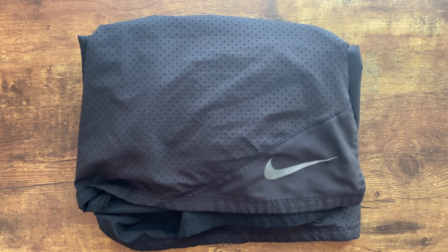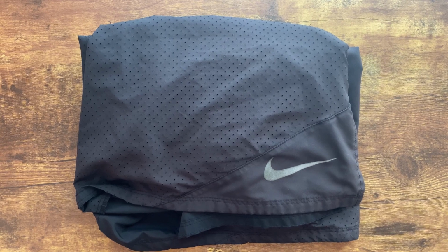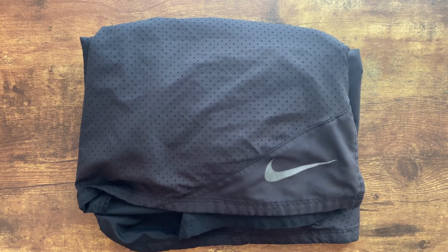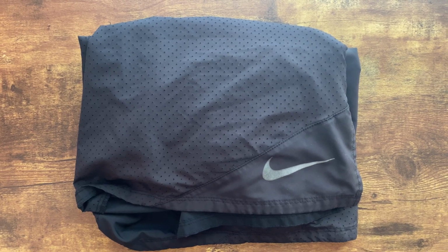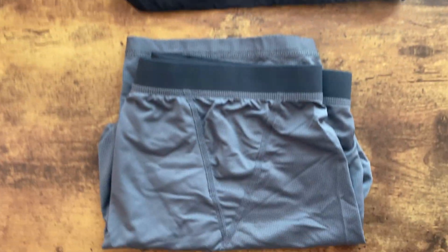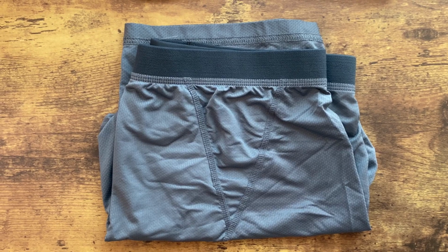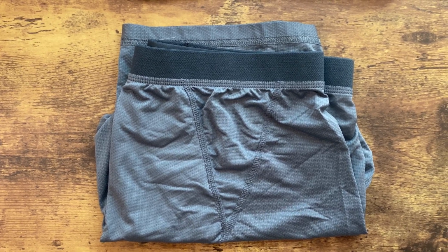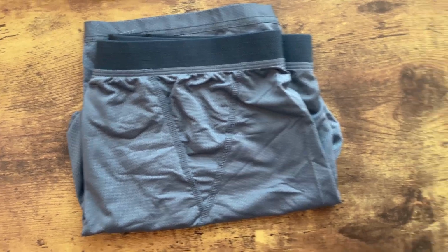The shorts I wore throughout the hike and finished with are just a standard pair of Nike running shorts. I can't remember the model name. I know Nike has several to choose from, but I like to cut out the liners so I can swap between 2 pairs of underwear that I bring with me. And here are those Ex Officio boxer briefs. I like these because they dry out quickly if you have to do laundry in a sink or a stream, and they're extremely comfortable and prevent chafing.